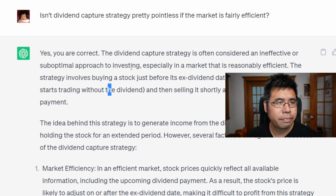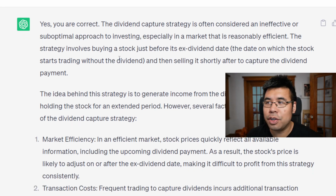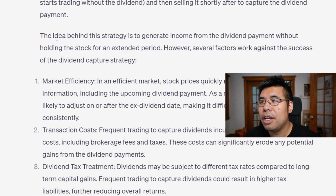Yes, you're correct. The dividend capture strategy is often considered an ineffective or suboptimal approach to investing, especially in a market that is reasonably efficient. The strategy involves buying a stock just before its dividend date, the date on which the stock starts trading without the dividend, and then selling shortly after to capture the dividend payment. The idea behind the strategy is to generate income from the dividend payment without holding the stock for an extended period. However, several factors work against the success of the dividend capture strategy.